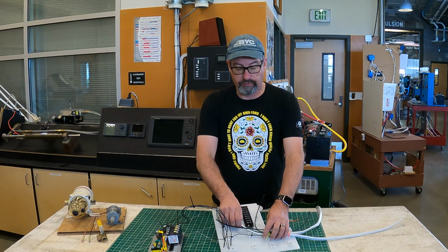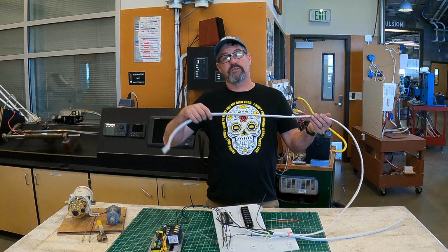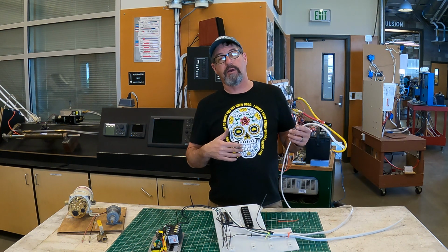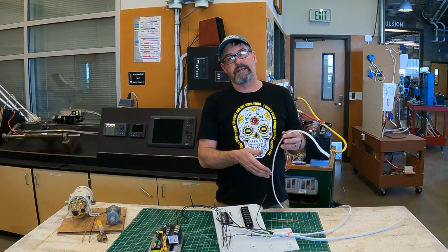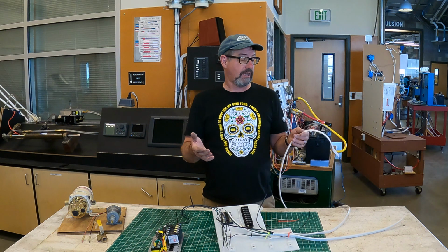All of our hot and neutrals here will tie everything down. We know how long each of these circuits needs to be. There's a handful of AC circuits: your port and starboard outlets, your hot water heater, a dedicated outlet in case you want to plug in an electric heater, things like this.